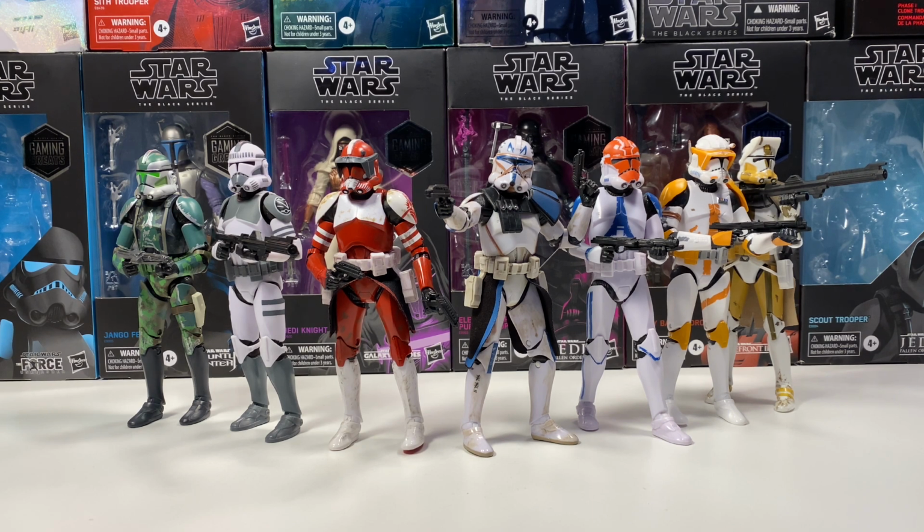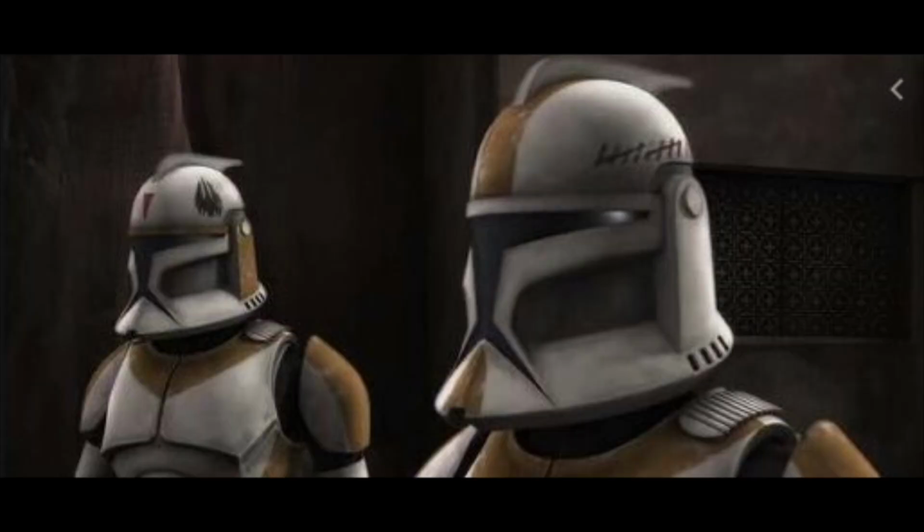Coming in at number 8, you know him, you love him, it's Waxer and Boyle. Of course you're gonna have to get Phase 1 for these guys, but I just think they're such cool characters. They had a really big impact on Season 1 and 2 of the Clone Wars, and I'd love to see them in figure form. They're fan favorite characters, and I think Hasbro's got to make them sooner or later.